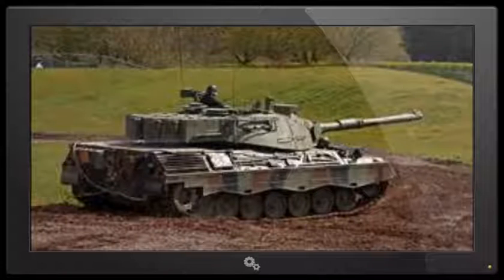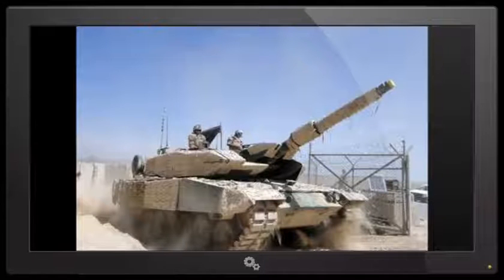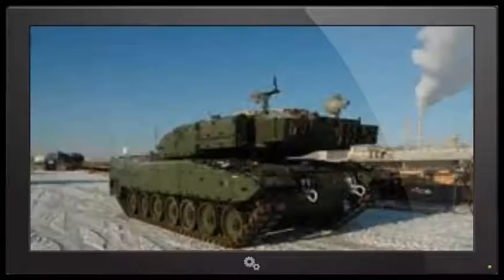The Leo 2 main battle tanks, medium Nexus armor upgrades. So basically what they did is they took the old C1 tanks and the C2 tanks, and they put basically armor on, with blowback armor, that type of thing. Basically, they weighed down the tank.